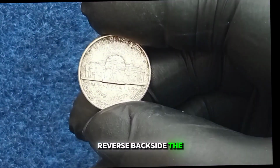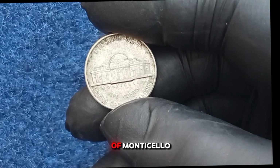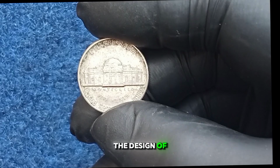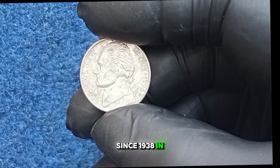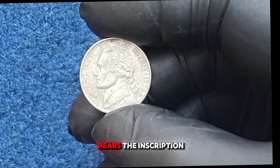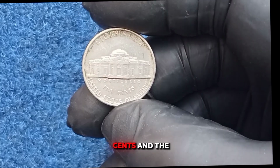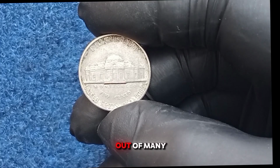Reverse, backside. The reverse of the 1996 nickel features a depiction of Monticello, the home of Thomas Jefferson located in Virginia. The design of Monticello has appeared on the reverse of the nickel since 1938. In addition to the image of Monticello, the reverse also bears the inscription United States of America, the denomination 5 cents, and the motto E Pluribus Unum, which translates to out of many, one.